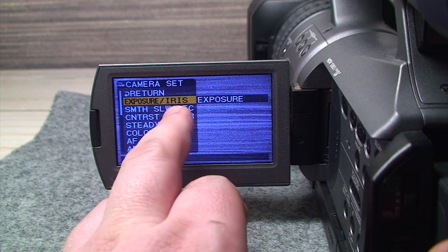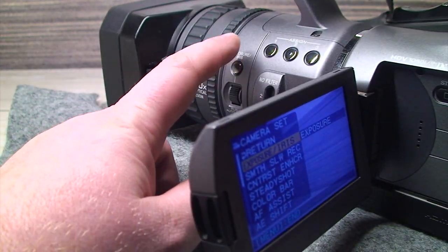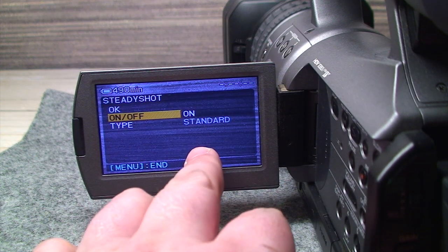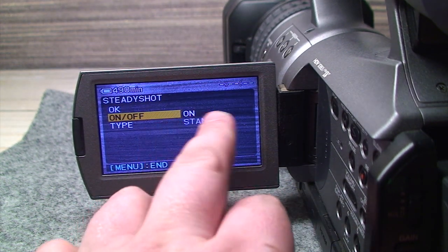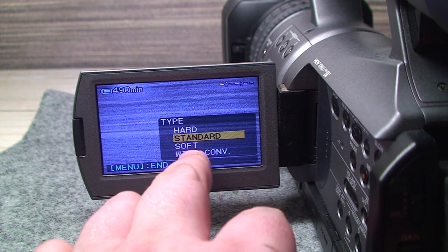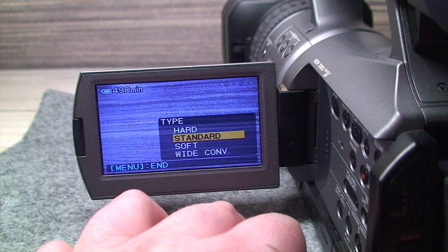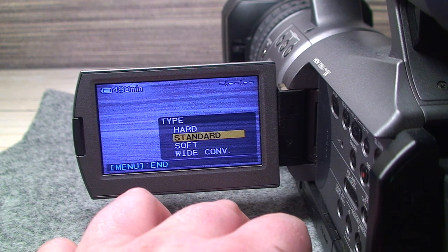For example, adjusting the function of this exposure or iris button. Steady shot, which isn't cut and dry as it is on their consumer camcorders, because not only can you turn it on or off, you can actually adjust the type from hard, standard, or soft, depending on how much stabilization you want to take place.